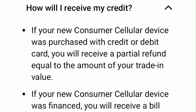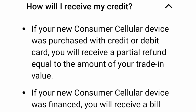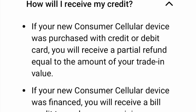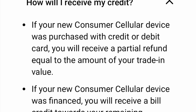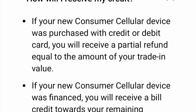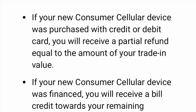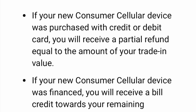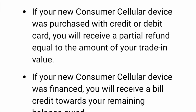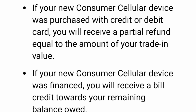So if you have a new Consumer Cellular device that was purchased with a credit or debit card, and let's say you paid for it outright and it's not financed or anything, then you will receive a partial refund equal to the amount of the trade-in value. So for instance, if I paid flat out for an iPhone 15, then I would receive, let's say, a $690 credit back on my credit or debit card, because my phone was paid off, and they're giving me a partial refund equal to the amount that they quoted or offered me for my iPhone 14 Pro Max.